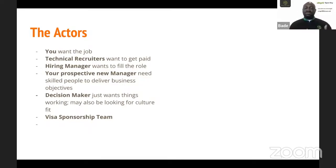There's also your prospective manager, the person that is trying to fill a role in his department. And what he's looking for is a skilled person to deliver his KPI, to deliver his business objective. Typically, there's a decision maker. For a larger organization, there may be multiple layers of decision makers, but the manager may not be able to make the hiring decision. They can recommend to say, we've interviewed 5 people and this person stood out of these people that we have interviewed so far. Most interviews are remote. You don't have to physically show up. Most, I said, because as things are opening up post-COVID, some interviews are now happening physically as well.